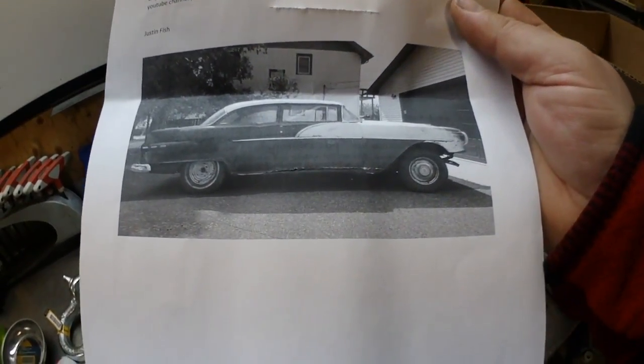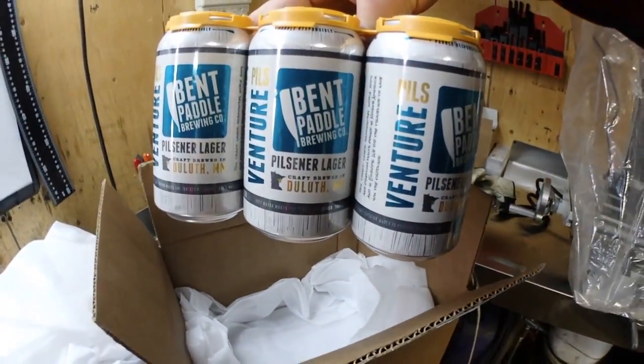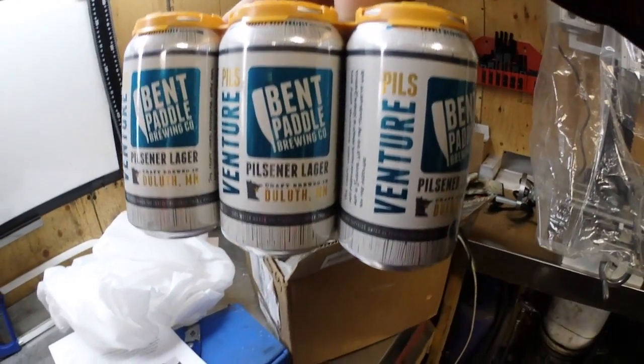Look at that right there. Another one building a classic car. Let's open this up. Oh yeah, look at that. 6-pack. Bent Paddle. Oh yeah. Justin Fish, I want to thank you for sending me the beer and the letter. I am glad that my YouTube channel was able to help you out, and I really appreciate the beer, so I want to give you a big shout out and a big thank you.